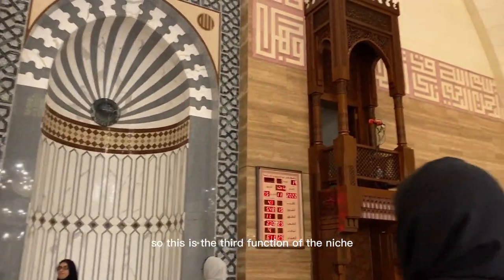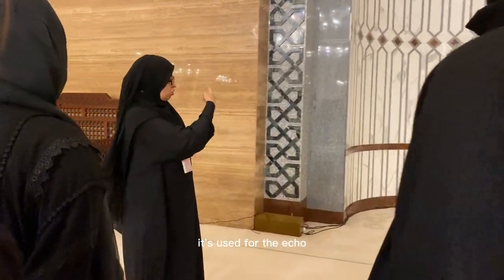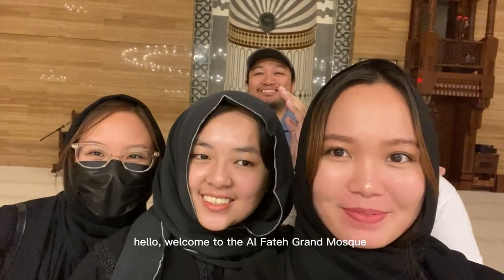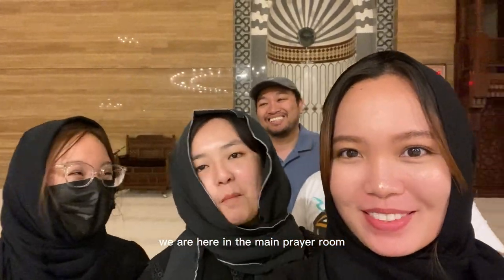So this is the third function of the niche. Welcome to the Al-Fateh Grand Mosque. We are here in the main place. Ikot tayo, ikot tayo.